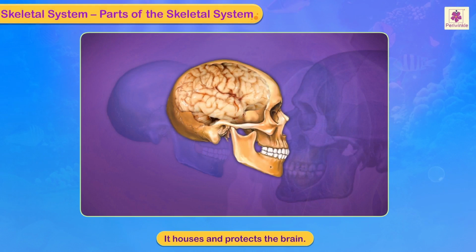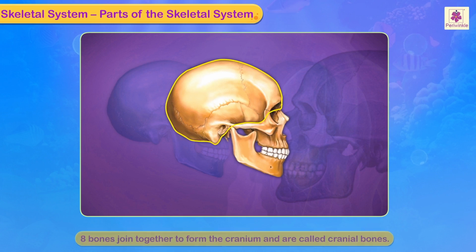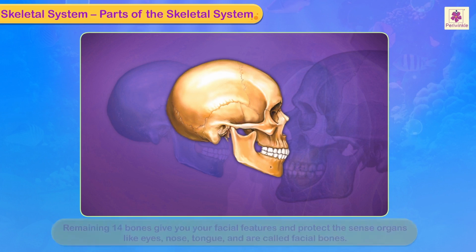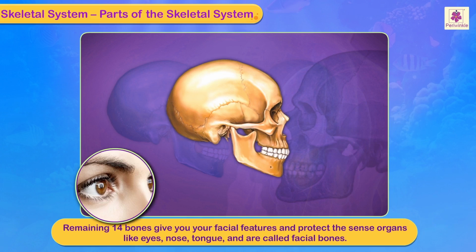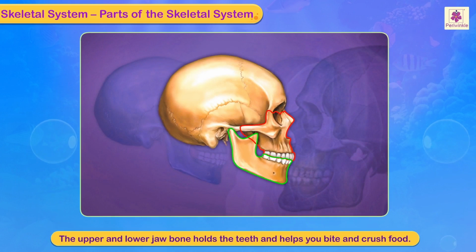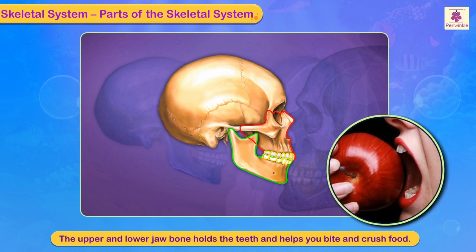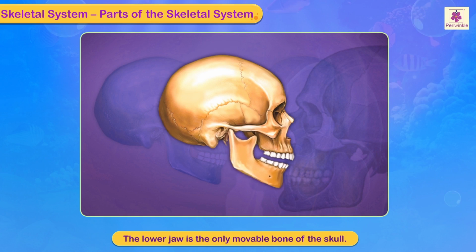It houses and protects the brain and is made up of 22 bones. Of these, 8 bones join together to form the cranium and are called cranial bones. The other 14 bones give you your facial features and protect the sense organs like eyes, nose, tongue, and are called facial bones. The upper and lower jawbone holds the teeth and helps you bite and crush food. The lower jaw is the only movable bone of the skull.